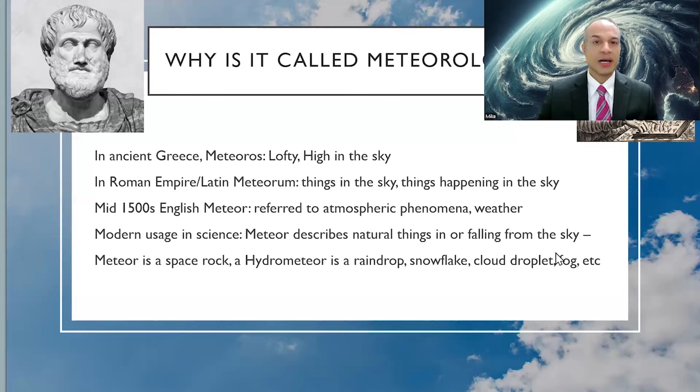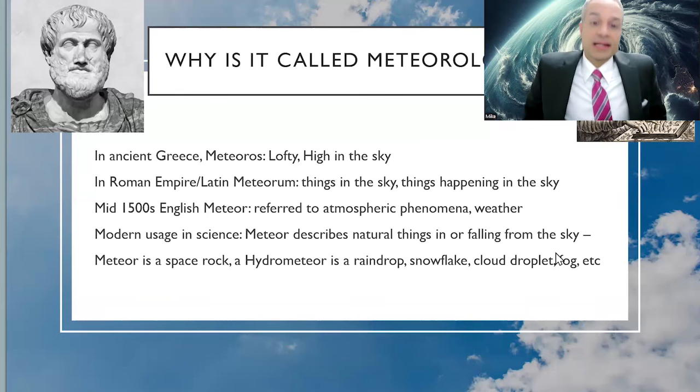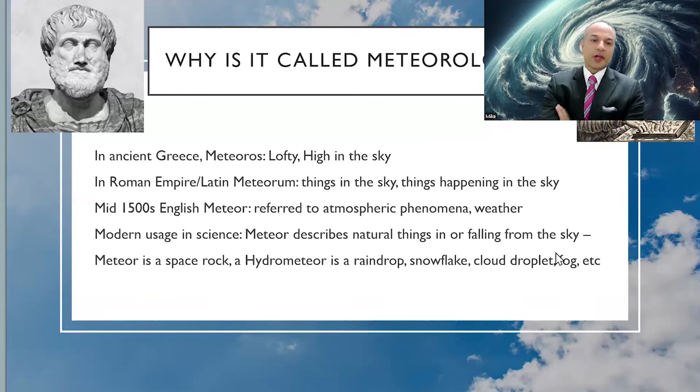You're not talking about meteors, right? Well, in ancient Greece, I don't speak Greek, but I'm told, according to the internet, that meteoros meant lofty, something that was high in the sky. In fact, it just occurs to me that if somebody has a big rise to the top, they call it a meteoric rise, right? Which is strange because meteors come down. But anyway, that might go back to that original definition, high in the sky or lofty.